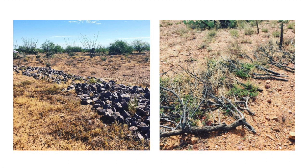Okay. And so I've been doing a lot of work on this, super old school. I mean, people have been doing this for like 4,000 years of putting out these rock lunas or these brush piles. And essentially all you do is you put this above ground stuff down on the ground and then you just wait.